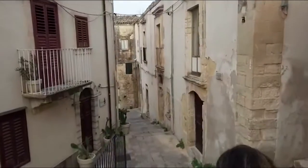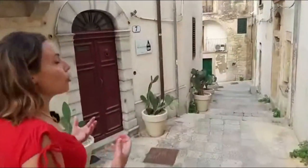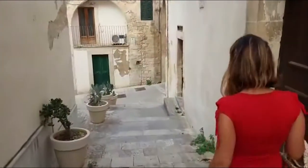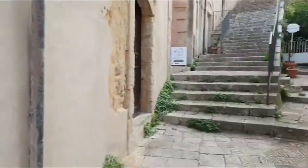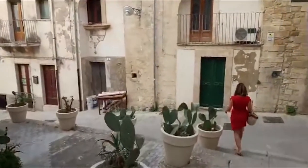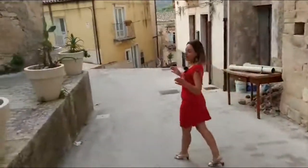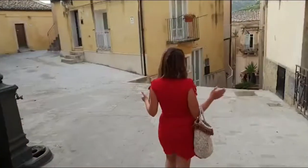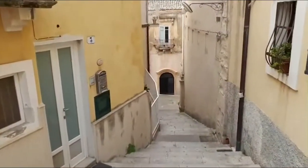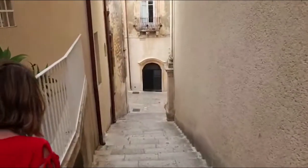We love Ragusa Ibla because it's very quiet, and every time we enjoy a peaceful moment here. That's the staircase. Let's go this way. If you come to Ragusa Ibla, you will get lost every time. Don't worry about this, because every time Gianca and I get lost ourselves here. Because it's full of narrow streets. It's a maze, a labyrinth of narrow streets. But it's so beautiful to get lost here.